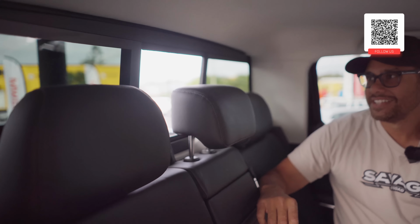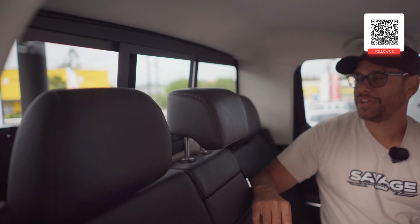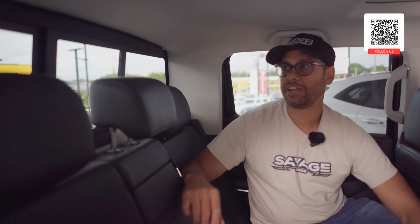How cool is that? So you can open and close the rear window. Mate, that is a feature. Now, I've always been jealous of the NP300 because they've got that feature. Now they've got it in the Cannon.